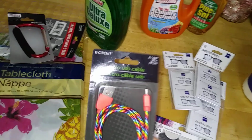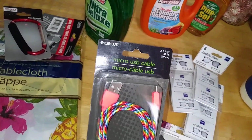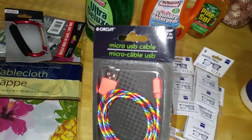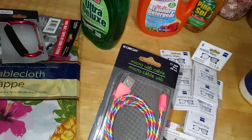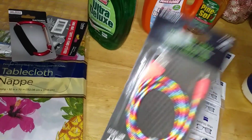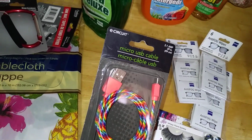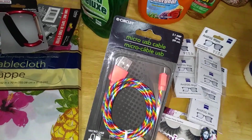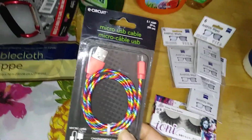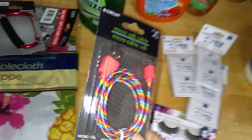Now, I will say that Dollar Tree also has an assortment of techie kind of products, and so they have the e-circuit USB cable, micro USB cable. I'm going to use this. My first one was working, but I let it drop, so I had to go back and I picked up another one. Unfortunately, that wasn't worthy, so I'm going to give it a try one more time. Hopefully this will work and it'll charge my phone properly like the first cable did. If not, I will keep you guys posted and I will really let you know if it's worth $1.25.